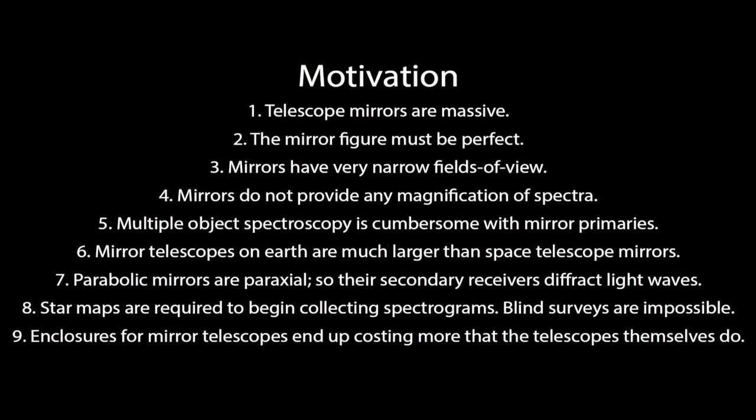So here are the problems that motivated my research. Telescope mirrors are massive. The mirror figure must be perfect. Mirrors have very narrow fields of view. Mirrors do not provide any magnification of spectra. Multiple object spectroscopy is cumbersome with mirror primaries. Mirror telescopes on Earth are much larger than space telescope mirrors.